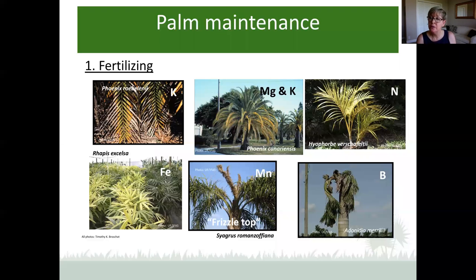In terms of the micros, now, micronutrient deficiency can actually kill a palm much faster than a macro deficiency. So iron is characterized by really dark green veins against yellow tissue. Manganese has all sorts of weird things it does, but frizzle top is a very common one. You can see a picture of that in the middle there, that frizzle top. And then boron does very goofy things. Boron deforms the leaves, deforms the leaf bases, causes accordion effects on leaflets, et cetera.